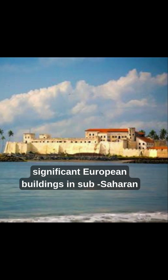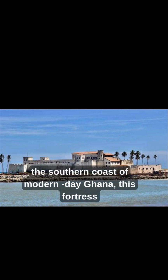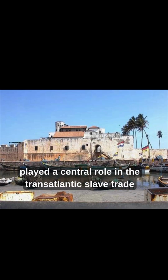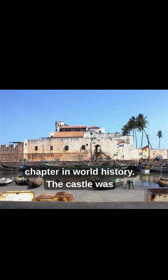Elmina Castle is one of the oldest and most historically significant European buildings in sub-Saharan Africa. Located in the town of Elmina on the southern coast of modern-day Ghana, this fortress played a central role in the transatlantic slave trade and serves today as a stark reminder of the dark chapter in world history.